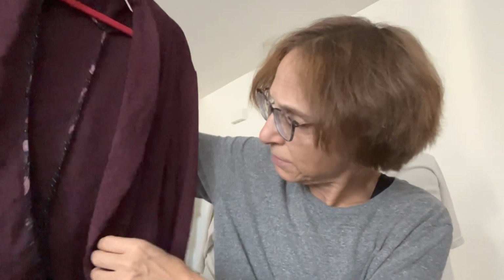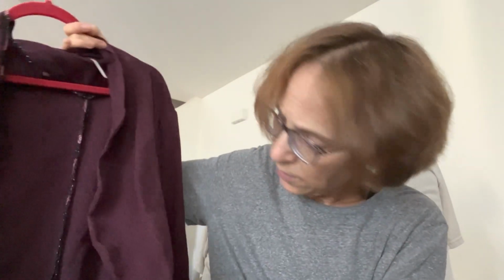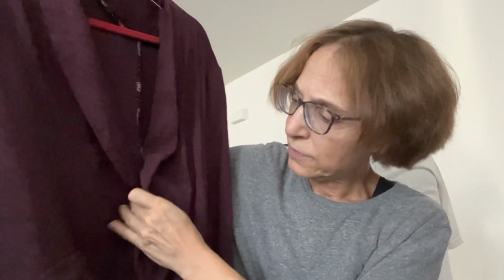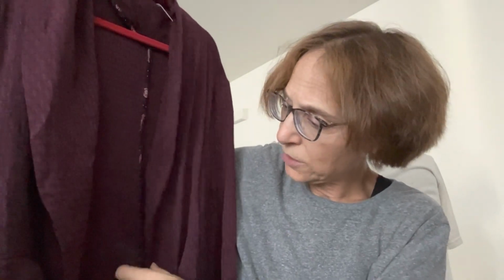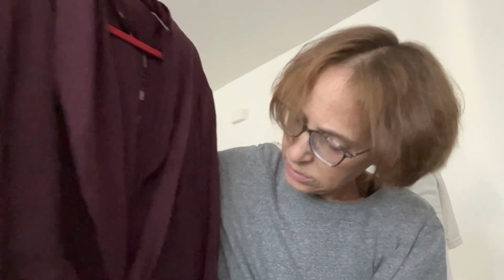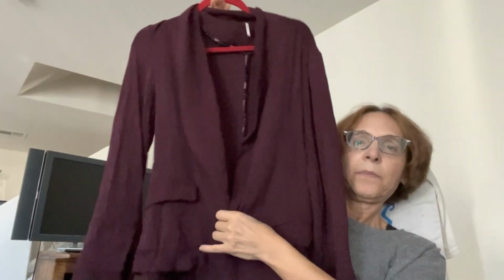Free People, lemon. It gets tiresome. I feel like there's a button missing. Oh no, there it is. It's this similar color to that other one. I guess it's a jacket, but it's very lightweight, like shirt weight. Just the one button there. It's got a belt.